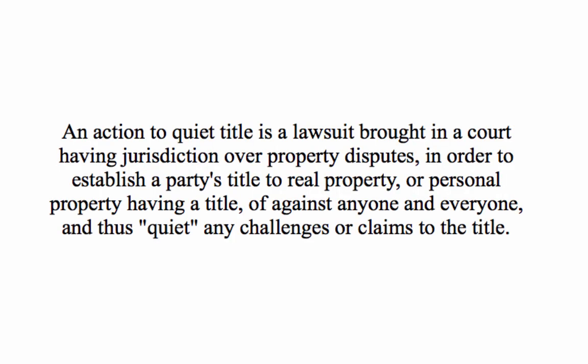It's to clear title. Here, read that out loud. An action to quiet title is a lawsuit brought in court having jurisdiction over property disputes in order to establish a party's title to real property or personal property, against anyone and everyone, and thus quiet any challenges or claims to the title. Okay. And Beverly, if I repeat that, don't think you're not reading it great. It's just my connection's a little better, so I may repeat some of this stuff for everybody listening.